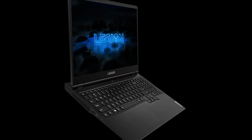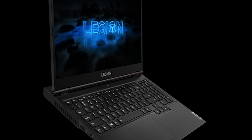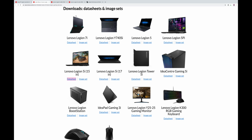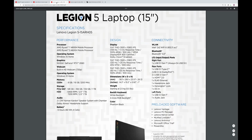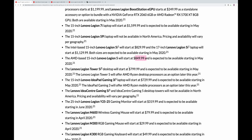We're talking here about the Lenovo Legion 5 and the Lenovo Legion 5i, which is the Intel. The i means Intel, the Legion 5 is the AMD product. And the Legion 5 is going to be an Intel killer, I reckon. And if we have a look at the pricing here, you can take a screen grab so you can see all those products and when they're coming out and the pricing. But if we have a look at the ones I'm talking about, the 829 and 849, they're coming out in May.